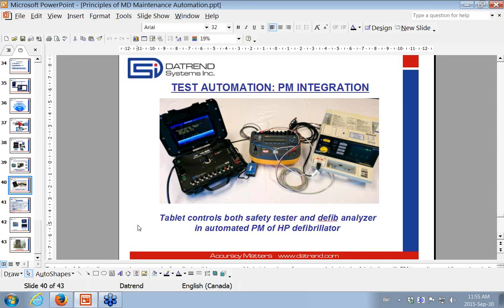Now, the advantage of testing to a standard like 62353 or NFPA 99, which is for the States, is that the number of measurements you have to finish is greatly reduced compared to a product approval standard, for example 60601. So when you combine the right standard with test automation, the testing time, even for some of the most complicated medical equipment, falls right down to just 1, 2, 3 minutes. So that's the solution there. If you use the right standard and combine it with test automation, the effect on PM workload is, I would say, not inconsequential, but greatly reduced.